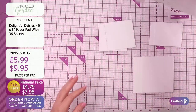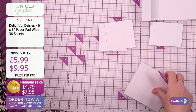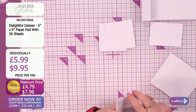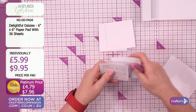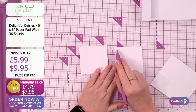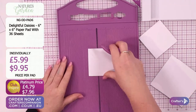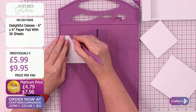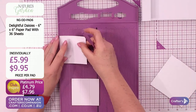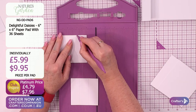Then we've got our next panel, so let's pop that to the side. We've then got our two pieces here. Let me just get the right pieces so I know what we're doing. Just here. So that's our two pieces. Then we've got these ones, which are 3 by 3 inch, and we're going to score the same. We're going to score a 1 inch and 2 inch line. Now, because they're 3 inch square, it doesn't matter which way round they go. So we're going to go in at 1 inch and we're going to go in at 2 inches. Bring the other piece in, and then we're going to score at 1 inch and then at 2 inches.